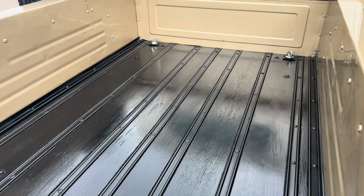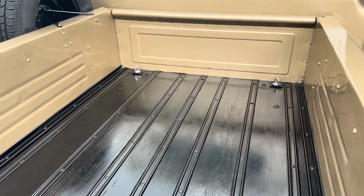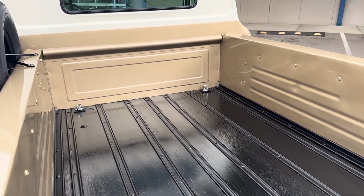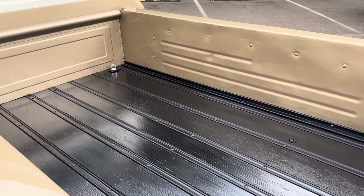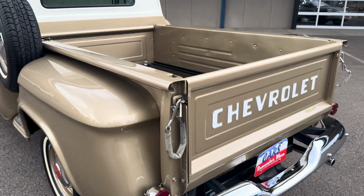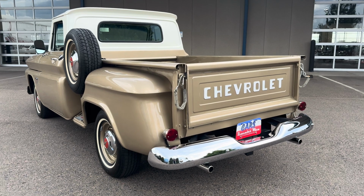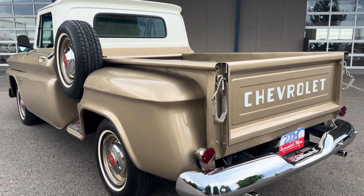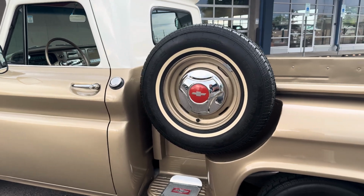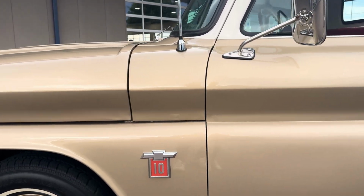Bed, it's wood, painted black. Wouldn't be afraid to throw something in here and haul it by any means. Love where the spare tire is. And here's the driver's side.